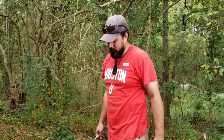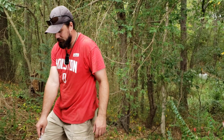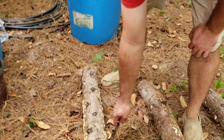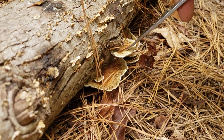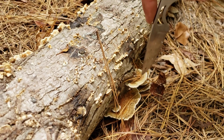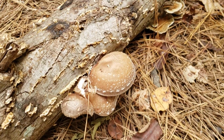One thing I will mention before I go is that if you do these logs, if you can come in here and focus a little bit, we've got some of this false turkey tail here, and this stuff is all over our property. This is what I've been told is a non-competing mushroom. So if you ever have that on your logs, don't worry. The shiitakes or whatever else you inoculated it with should be all right.